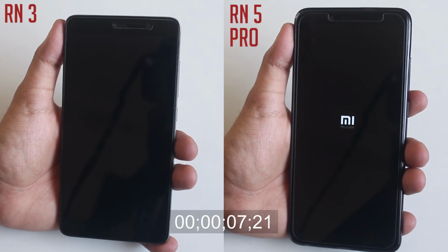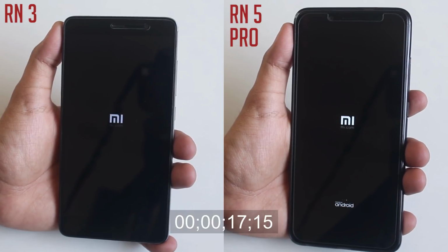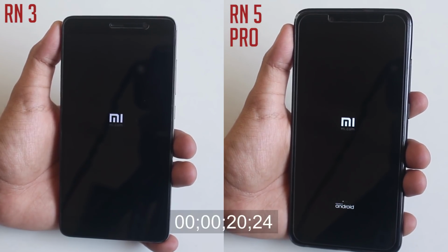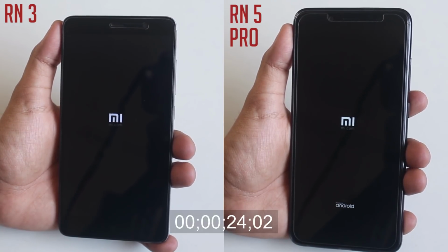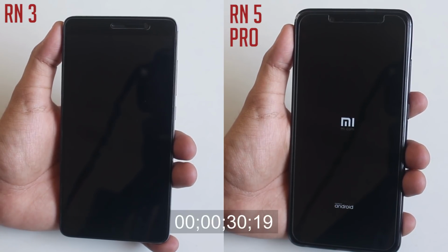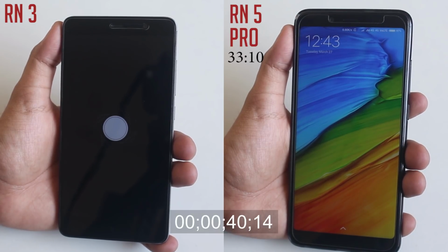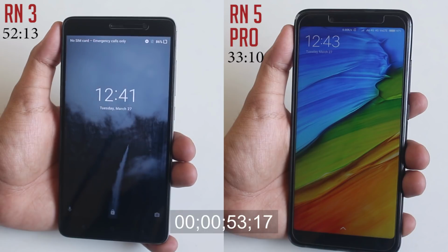And I am using modded Pixel Launcher in both the phones here. So first of all, let me reboot the phones. As you can see, the Redmi Note 5 Pro completed the reboot in 33 seconds and the Redmi Note 3 is still in the boot animation. And it finally rebooted and it took 52 seconds, almost 20 seconds difference here.